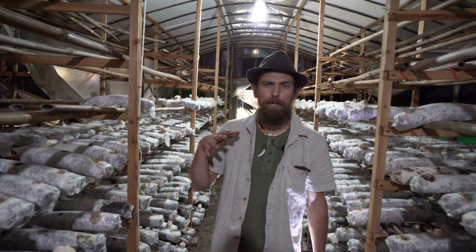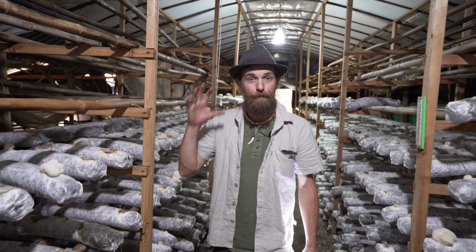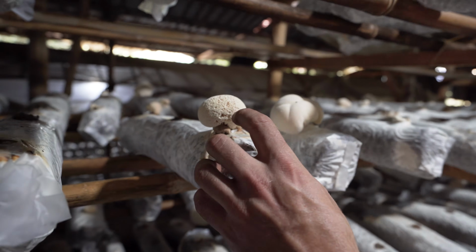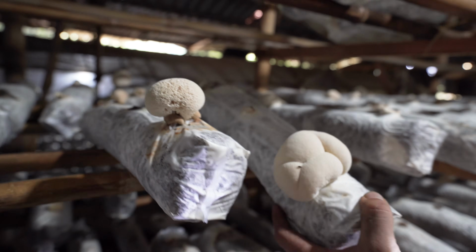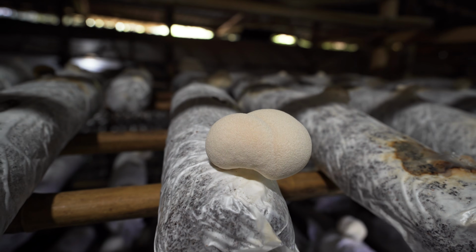Of course, just like many other mushrooms, so much more research and study is needed. This is a very promising medicine, and yet it's only been studied a little bit. I believe that lion's mane is one of the most important medicines of our time, and many more people should be taking this and getting the benefit from it.